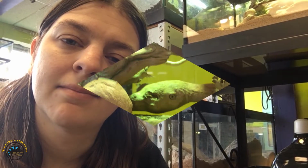What you should look out for when you're picking out your new pet reptile or amphibian. So basically, what we're going to talk about is some of the issues that you need to look out for as far as health and behavior goes for these guys, to make sure that the next time you pick out a new reptile or amphibian, you get a really healthy one.